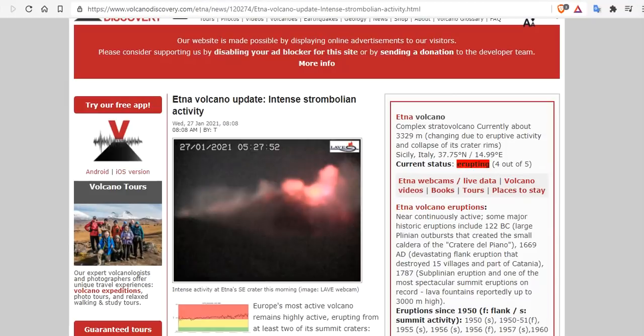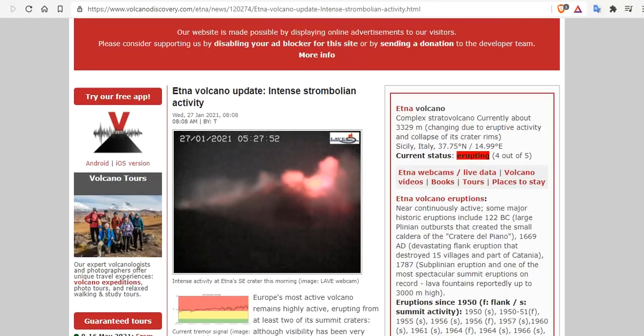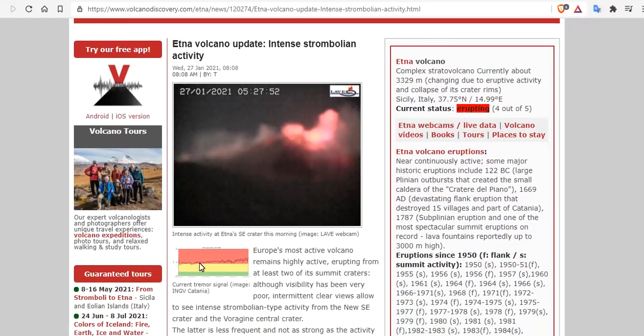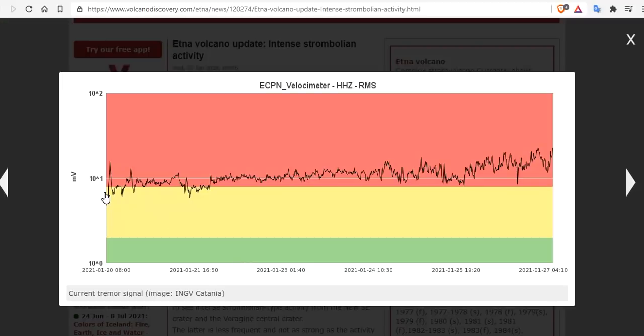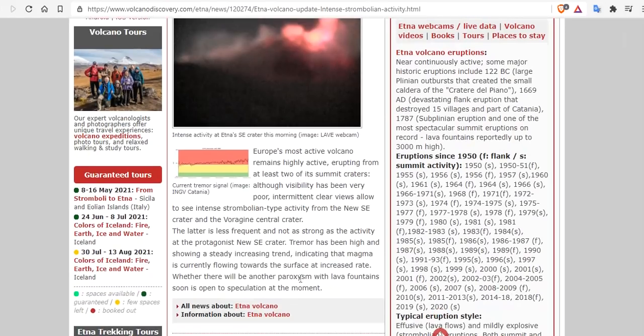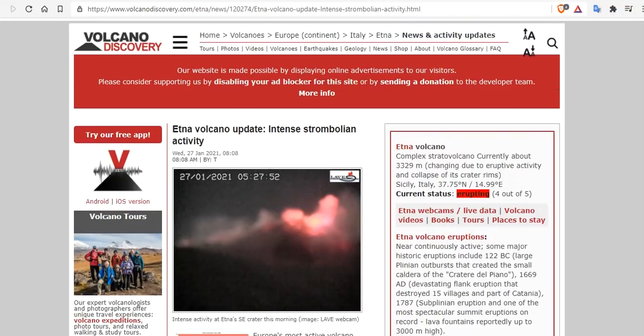For 3 years, we've been warning about Etna. Multiple paroxysms over the last several months. Intense strombolian activity is continuing. There's poor weather, so it's hard to get to. But you can clearly see here the tremor signal increasing. Let me just blow that up for you. It's ever increasing since January 20th through the 27th, up and away. So there's a definite uptick at Etna, and Etna is also capable of large, deadly explosions.